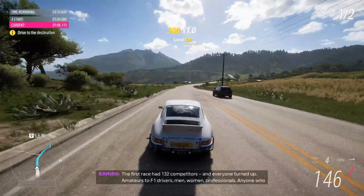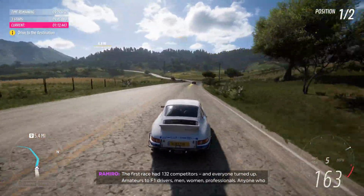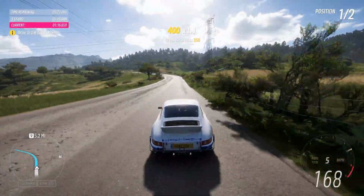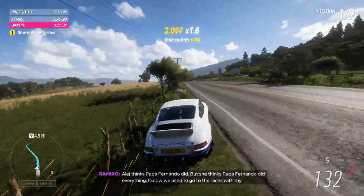First race had 132 competitors, and everyone turned up. Amateurs to F1 drivers, men, women, professionals, anyone who had a car. Do you know anyone who participated? Aleja thinks Papa Fernando did, but she thinks Papa Fernando did everything.